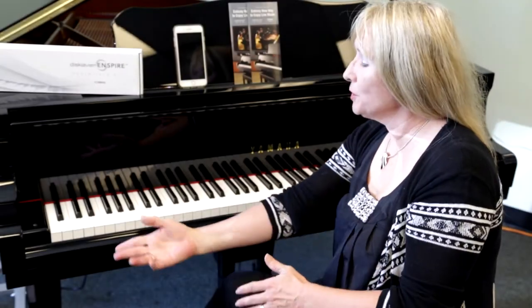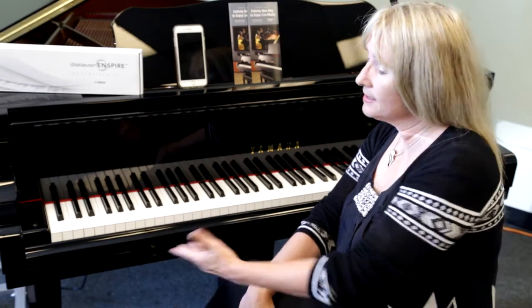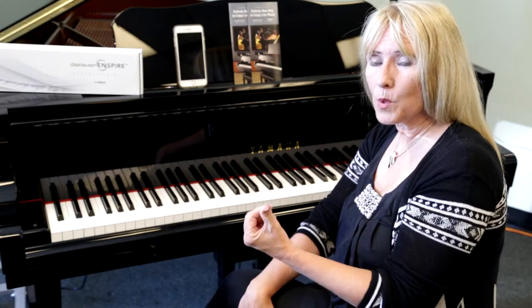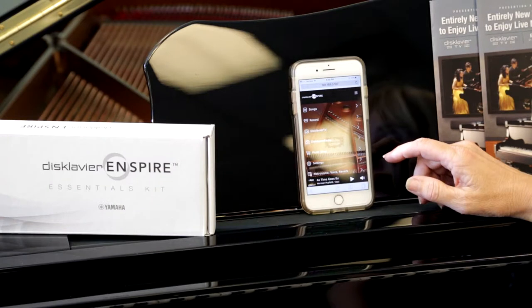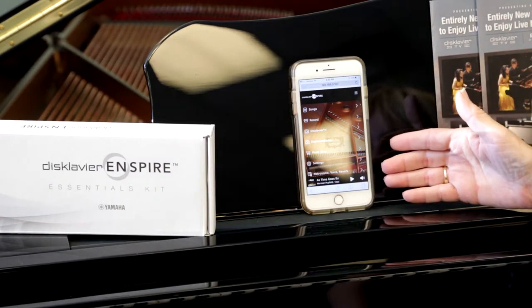The sleek new design of the Yamaha Disklavier Enspire Classic does not show the Disklavier portion. It's now underneath the piano. The Yamaha Disklavier Enspire Classic now works with your iOS device.